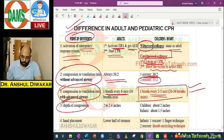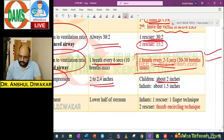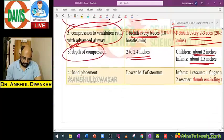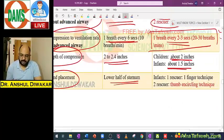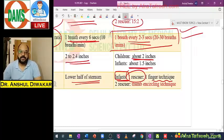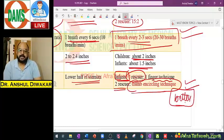Depth of compression is 2 to 2.4 inches for an adult. For children about 2 inches, and for infants about 1.5 inches. Hand placement is also one of the changes: the lower half of the sternum for an adult. For an infant with one rescuer, it is the one finger technique, but this is not considered to be very good. With two rescuers, it is the thumb encircling technique, and this is considered to be better than the finger technique.